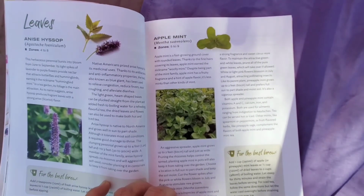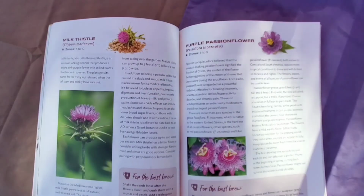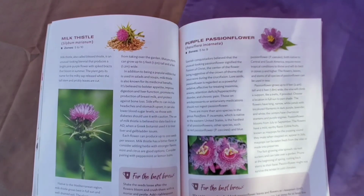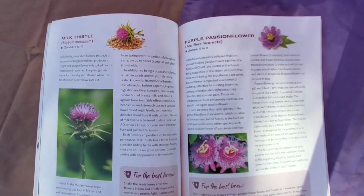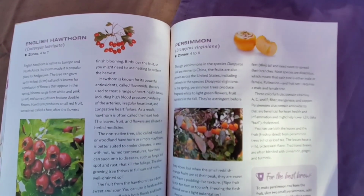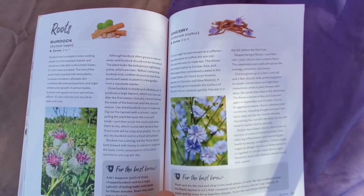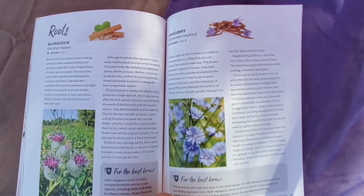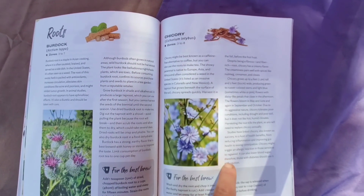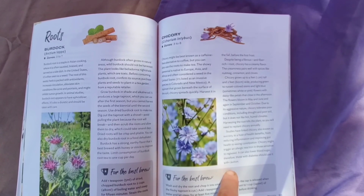So there are 32 that use the leaves to make tea. There are 15 that focus on using flowers for making your tea, such as milk thistle and purple passion flower. There are 7 teas made with fruits. Have you ever had persimmon tea? And there are 6 plants where the root is used to make the tea, such as chicory, which I found growing wild here on my property, so I'm eager to try out this plant in a tea.